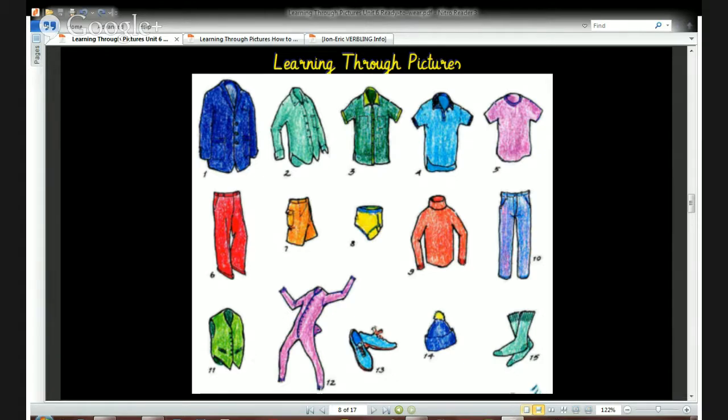Good. But let's change the order of the words a little bit. Okay, so listen and repeat. There's a yellow pair of briefs. Repeat. There's a yellow pair of briefs. Right in the center. Right in the center. Good. So the location goes at the end of the sentence, not the beginning. We don't say right in the center there's a pair of briefs. We say there's a pair of briefs right in the center.